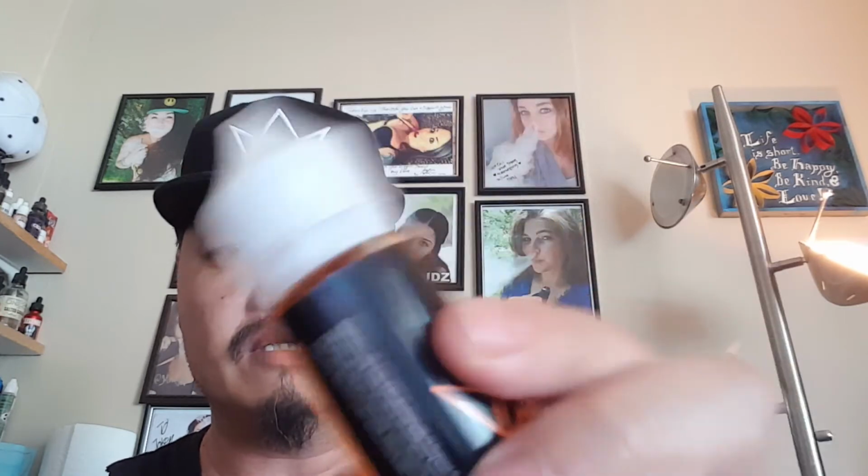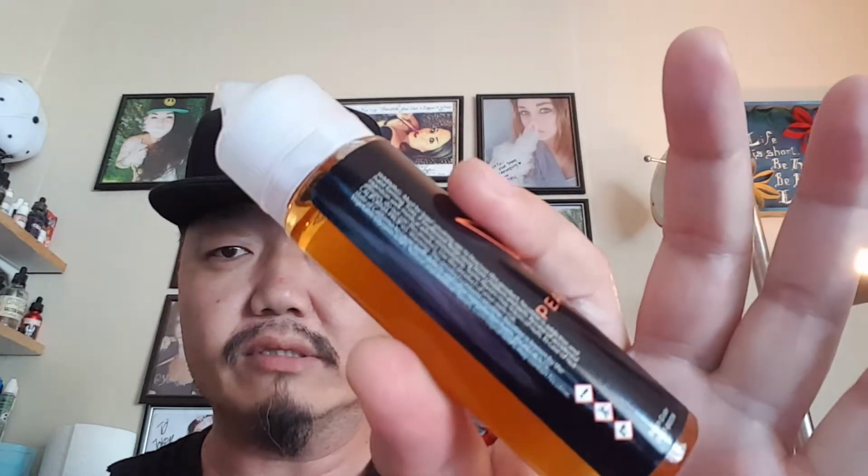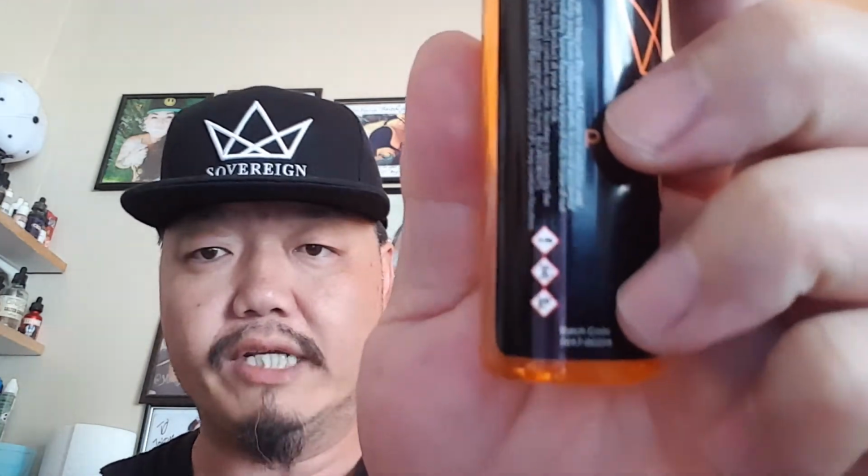They are based out of Canada, and it does have all the warning and label ingredients on the side. It also has their Instagram and their webpage. It also has a batch code right here on the bottom. So if for whatever reason you do come across a bottle that does have an issue or a problem with it, they can actually narrow down what batch it came out of to help figure out if it was a singular issue or if it's something that's going on with the line itself.